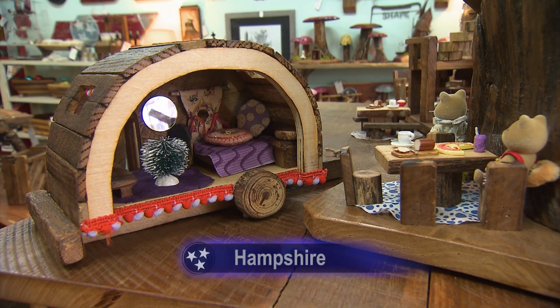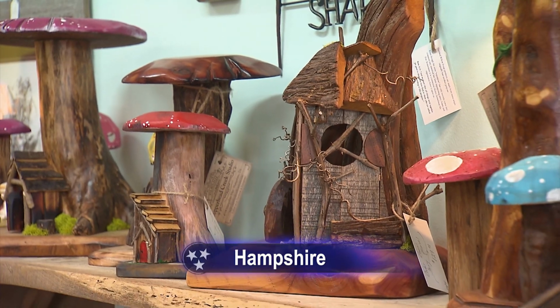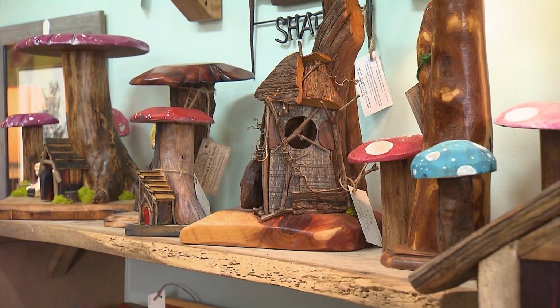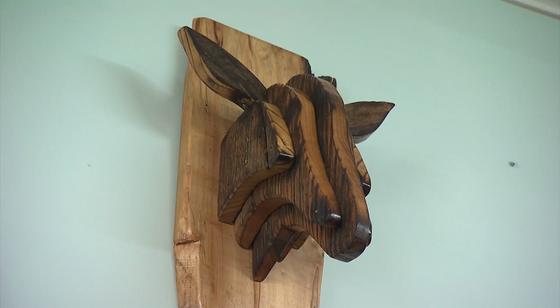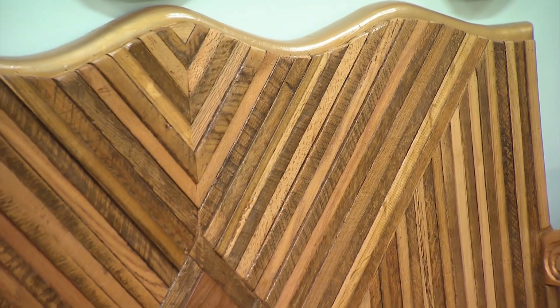That's not the only thing drawing people in. The custom work and the friendly atmosphere keep customers walking through the door. Monty hopes that visiting his store will remind everyone that we're all just as unique as the items he sells.